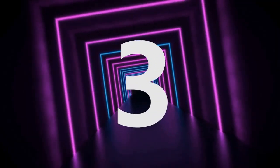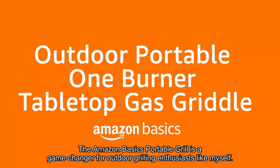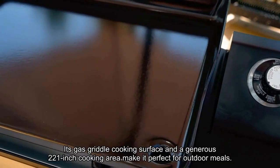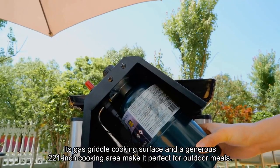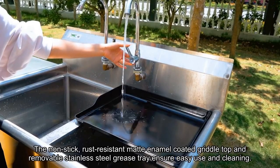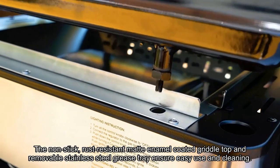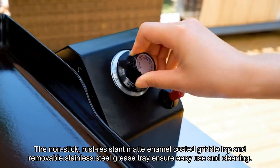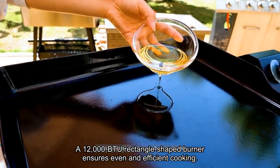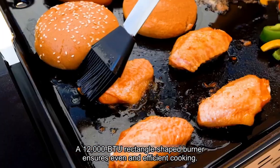Number 3. The Amazon Basics Portable Grill is a game changer for outdoor grilling enthusiasts like myself. Its gas griddle cooking surface and a generous 221-inch cooking area make it perfect for outdoor meals. The non-stick, rust-resistant matte enamel-coated griddle top and removable stainless steel grease tray ensure easy use and cleaning. A 12,000 BTUs rectangle-shaped burner ensures even and efficient cooking.